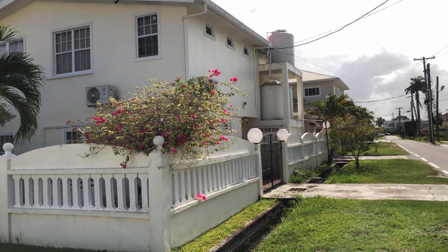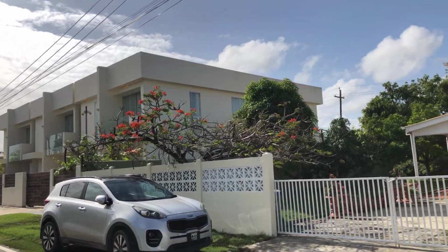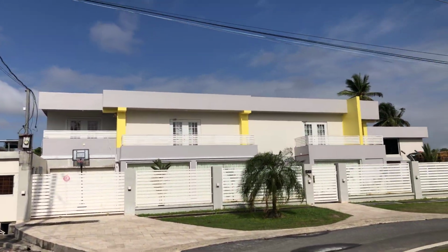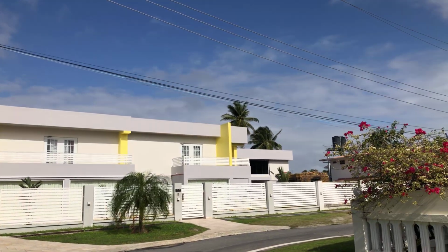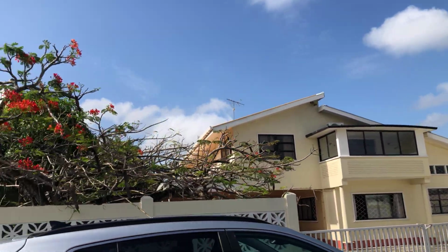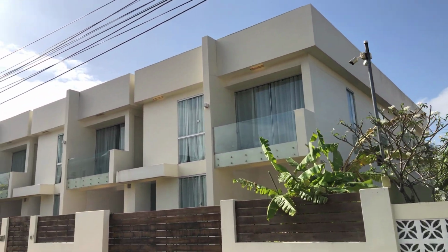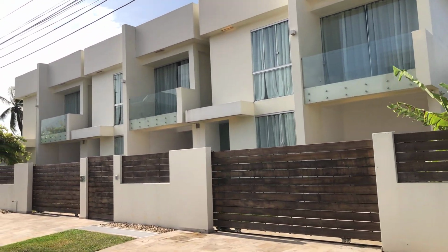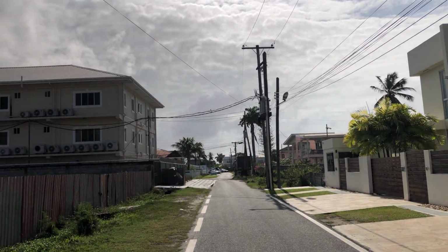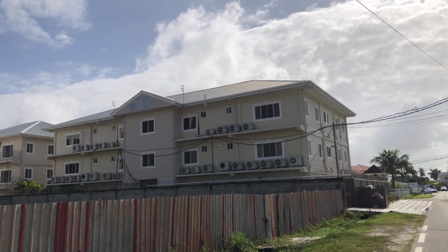Like I said, this Oleander Gardens neighborhood is one of them that is experimenting with multi-unit condominiums. It's one of the forward moving neighborhoods. This is another multi-unit apartment complex, and of course another one over there. I think that one is owned by Bihari Group.